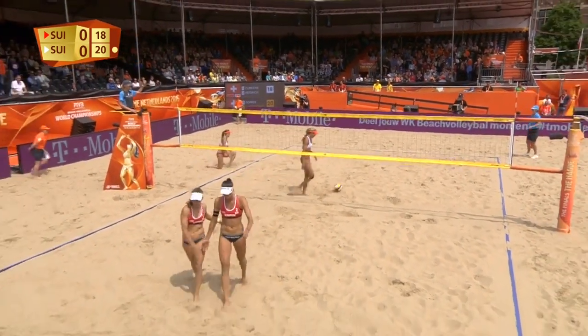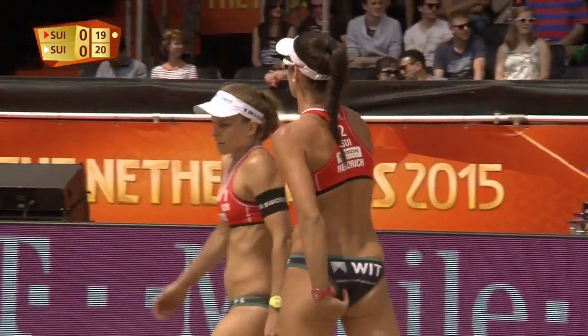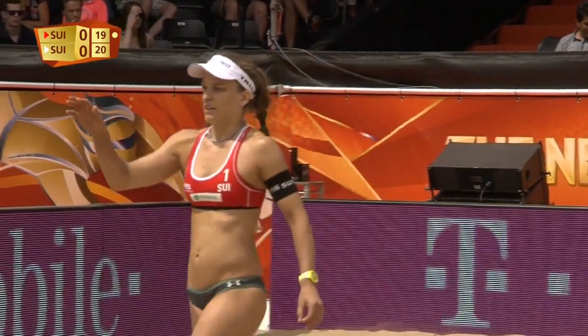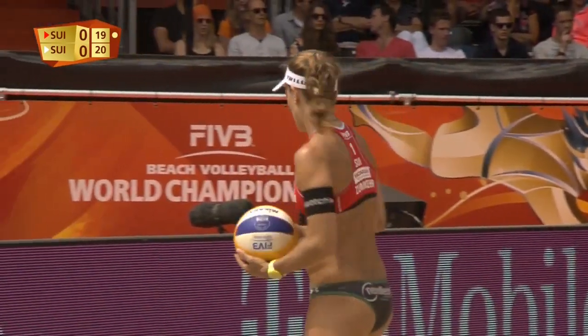Well, you can play high hands defence, but the ball has to be hard driven. And the fact that it came off the net and it became just a topspin roll meant that that attempted play was a double touch.